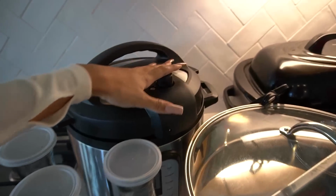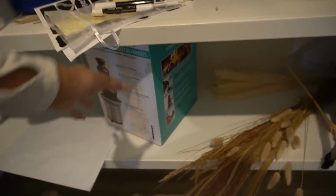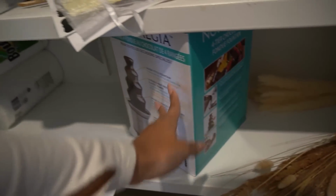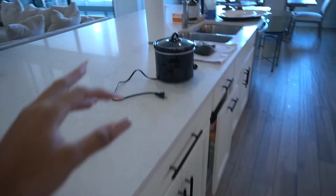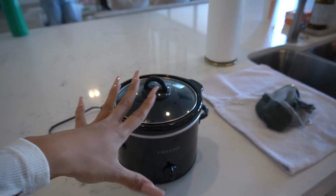I have the Instant Pot, this, 2 of those, plus a chocolate fountain machine, and this smaller crock pot. So all these heating element type things, I want them to be all together.